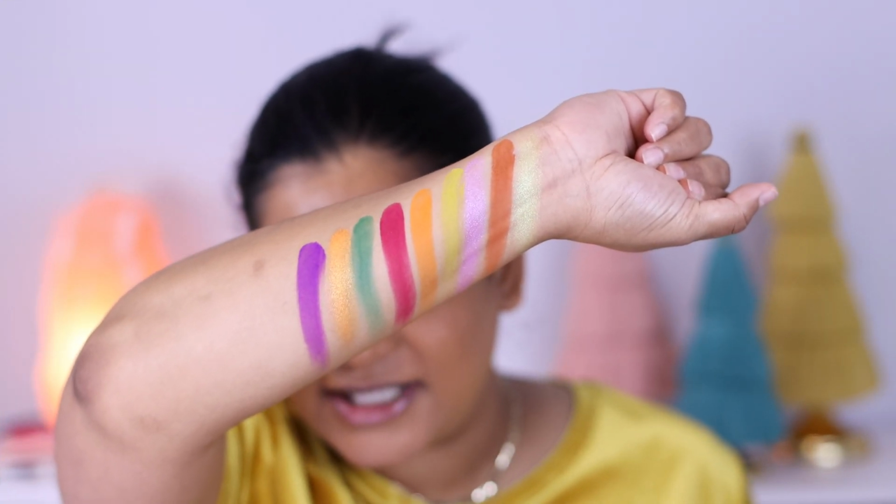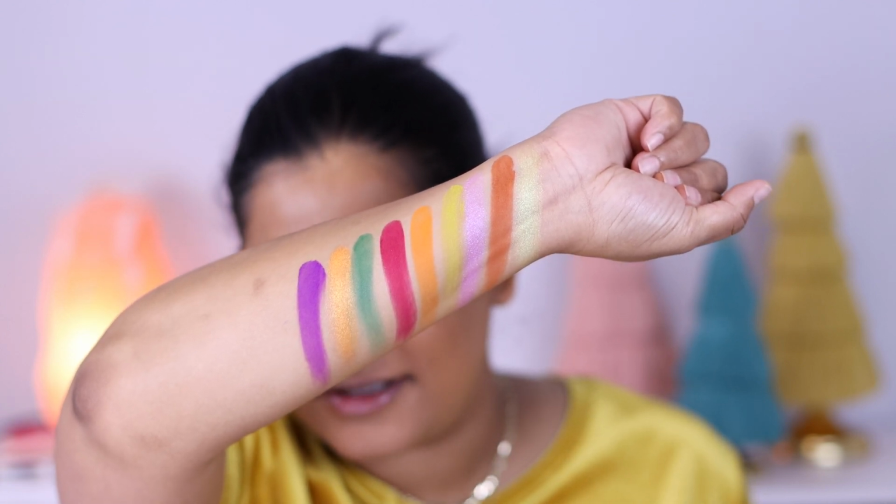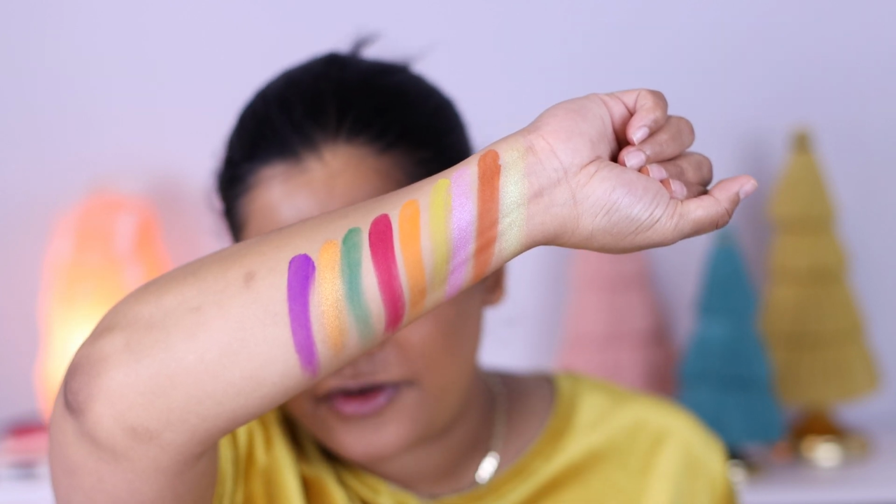So okay, here are the swatches. That first green shade is Curse. Then we have Cord, which is a matte terracotta shade. Magic is a beautiful purple shimmer. We have Craft.